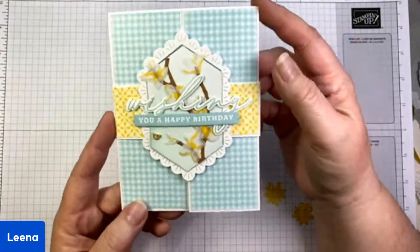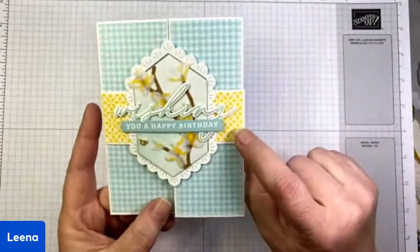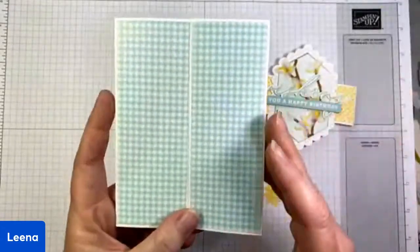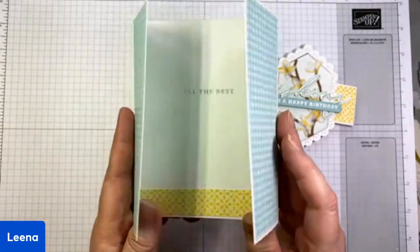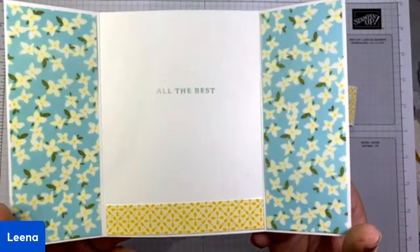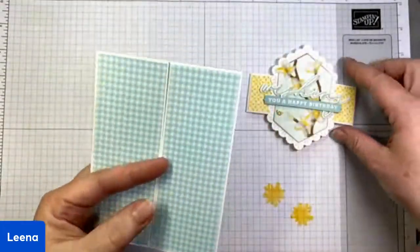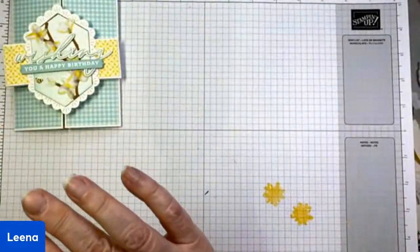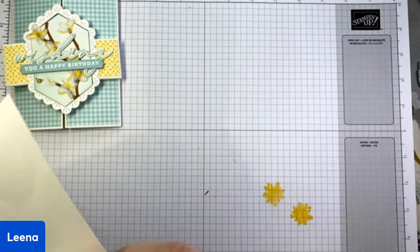Okay. All right. So this little gatefold card uses vellum and a little bit of the DSP. So it's that same sort of mosaic pattern that we used on the last card. But what I love is the softness of the vellum. So I've used vellum on the front, and then look at how pretty that floral is on the inside. So pretty. So this, it's a super simple fun fold. This is a really, again, a great sort of beginner fun fold. If you are a newer stamper and not super confident, it doesn't require a whole lot of fancy measuring.